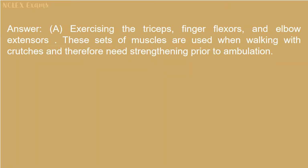Answer: A. Exercising the triceps, finger flexors, and elbow extensors. These sets of muscles are used when walking with crutches and therefore need strengthening prior to ambulation.